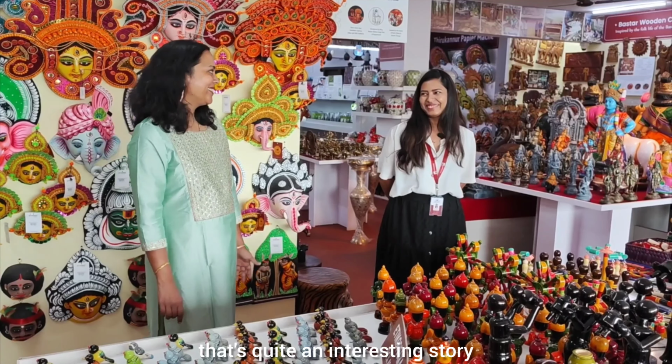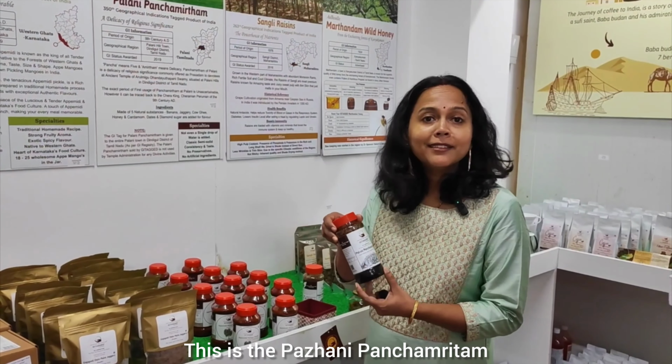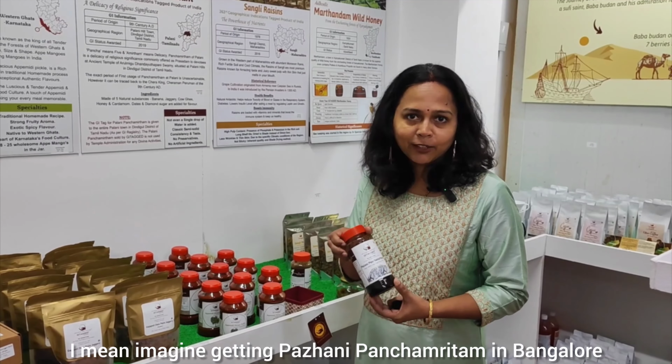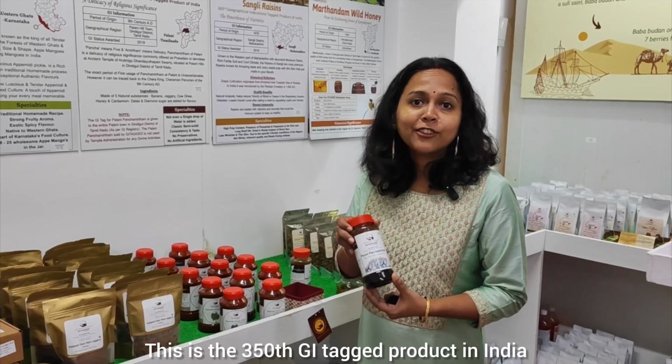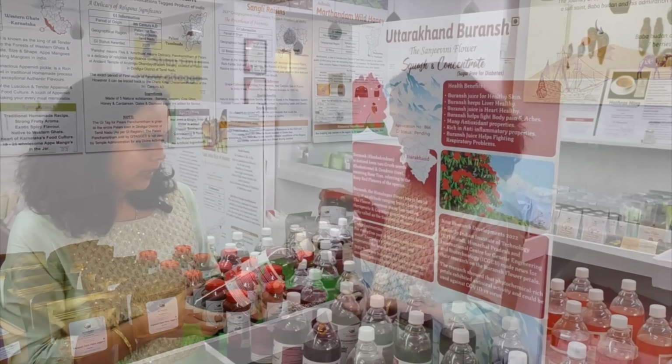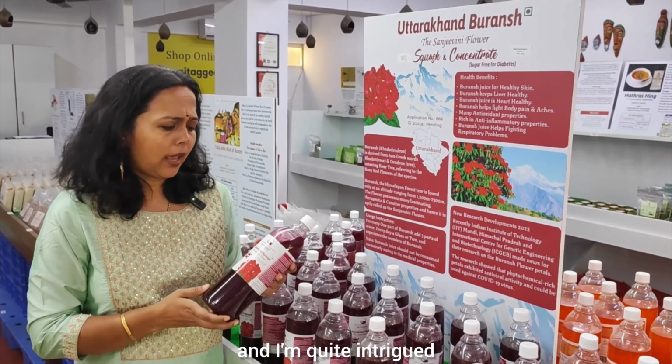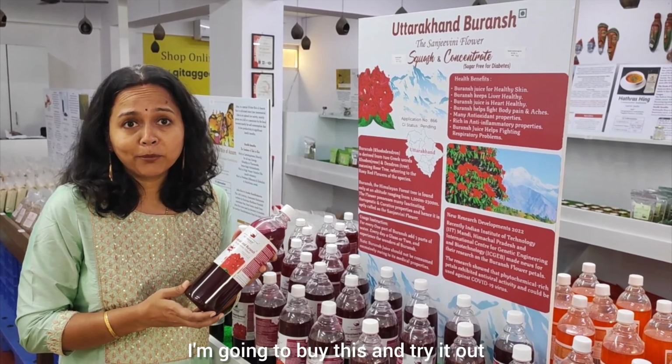Oh, that's quite an interesting story. Thank you. This is the Parani Panchamritam. I mean, imagine getting Parani Panchamritam in Bangalore. This is the 350th GI tag product in India. Well, this says it is a Sanjeevani flower concentrate and I'm quite intrigued. I'm going to buy this and try it.